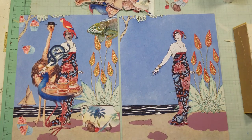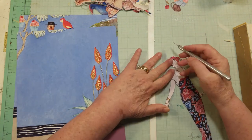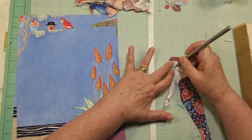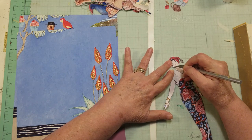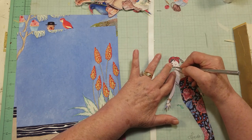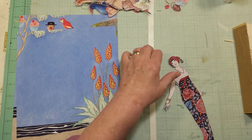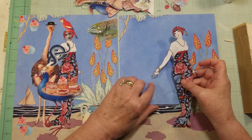Oops, I see a piece I forgot to cut out right here. Now for these little tiny areas like this, I do use my X-Acto knife with a sharp blade. And you just have to make sure that you're not cutting towards your fingers if you're doing a little tiny piece like this. Okay. I'm gonna play some more.